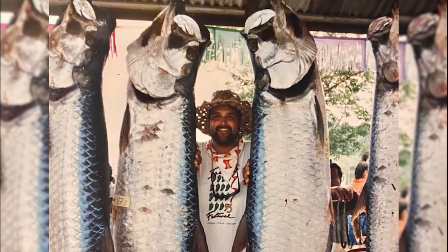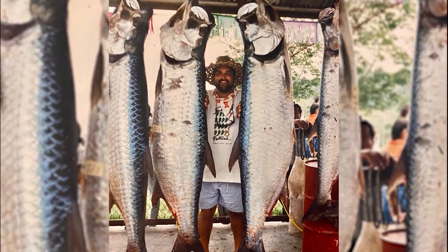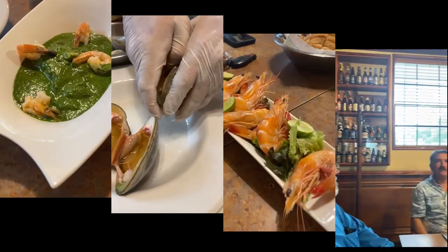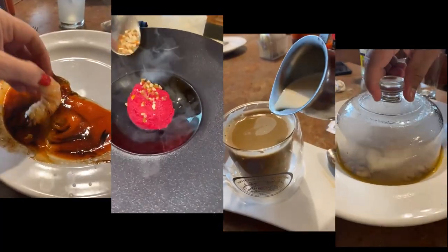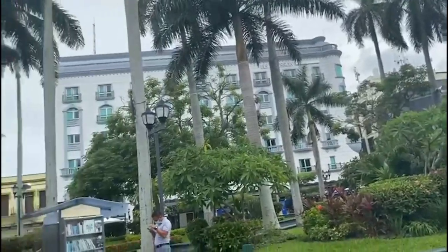Well, guys, I didn't get my big tarpon, but I'm going to show you what my baby caught when he went to Tampico. Look at that. And hopefully, I'll be able to get me one of those. I can't wait. But Pedro Sors, thank you so much for your wonderful hospitality. Thank you for showing us around Tampico, your beautiful hometown, Tampico, Mexico. It was so beautiful. And let me tell you, the food, oh my goodness, we ate and ate and ate and ate. It was so good. And that town, I love it. Walking around, just enjoying all of the history that Tampico has.